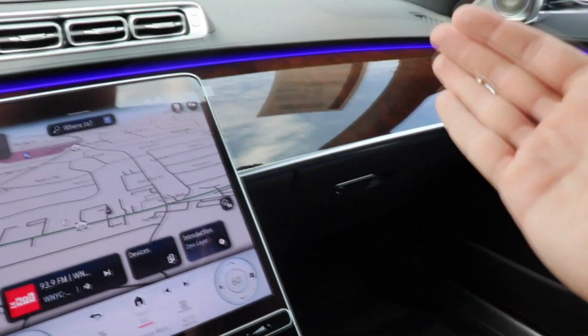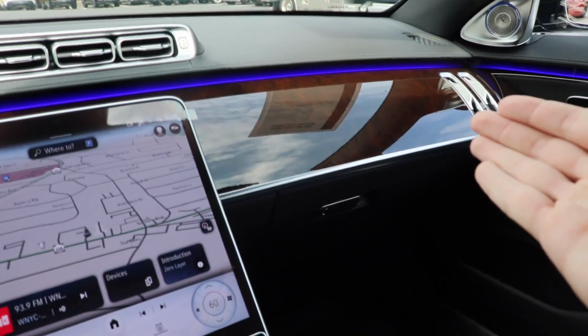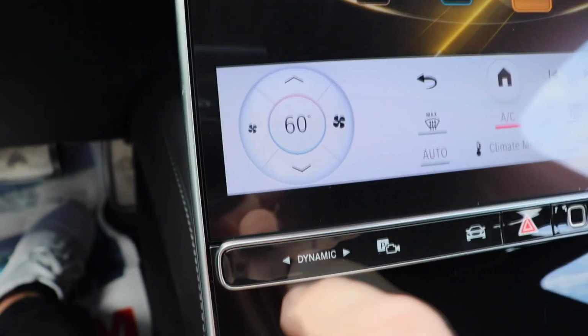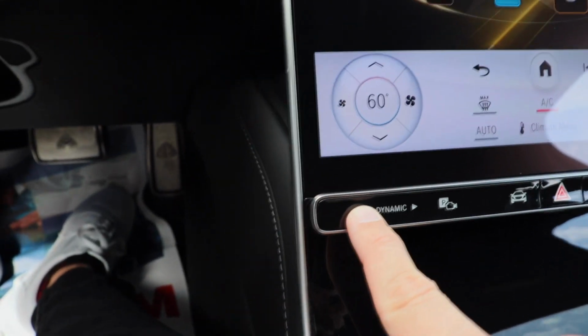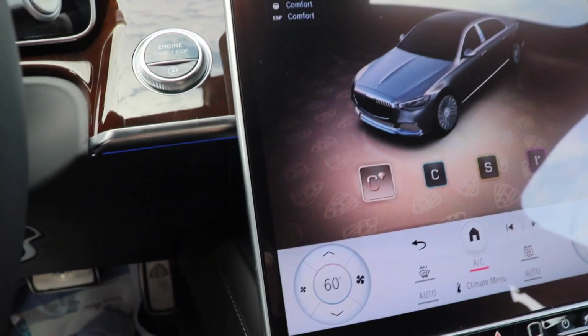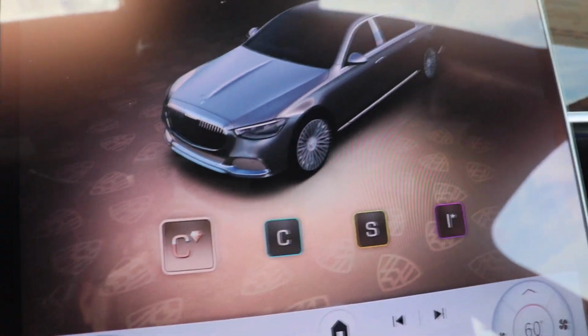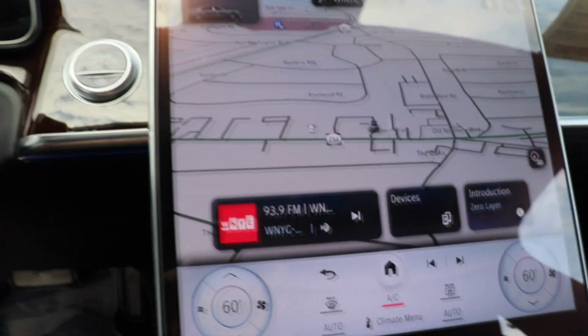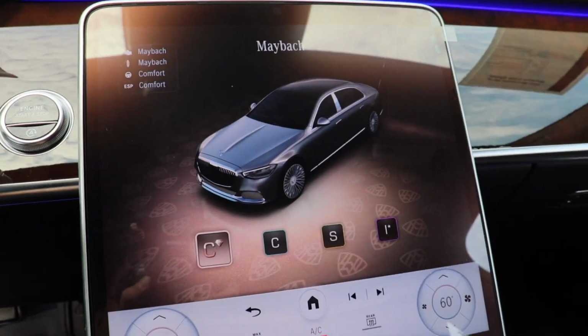I like the wood grain here. I'm sure other people aren't going to, but I personally think it looks good and it matches this car. Now, when you give that little dynamic mode button a press in, this other screen pops up, which is really nice. You have Maybach mode, which is like an ultra comfort mode. So this is when you're going to be in the most comfortable driving position ever, when you're driving someone in the back.